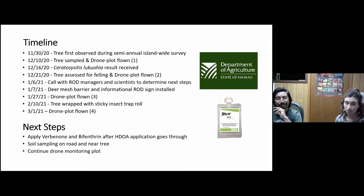Additionally, we will continue to be scouting the area, and we are hoping to do soil sampling near the tree and on the road just to assess if there is ceratocystis near the tree or on the road, and how we can take efforts to install more boot brushes or signage, or what steps we need to take to have the public be involved in the process of sanitation and decon.